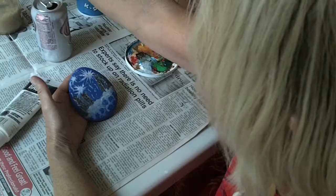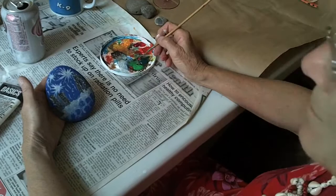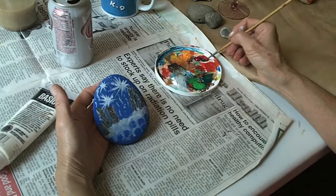Okay, Suzette, what are you making? This is first night in Oil City. All right. Those are the little buildings, and we're going to have people down here. Yeah, Mom called me, and she's like, you should see all these lights.